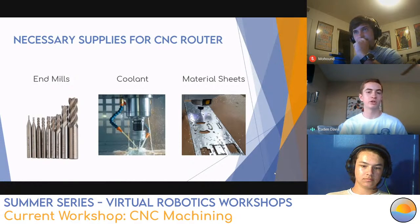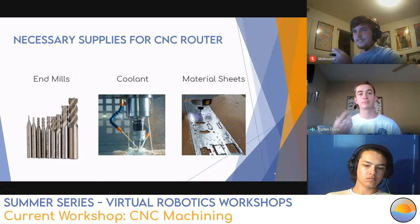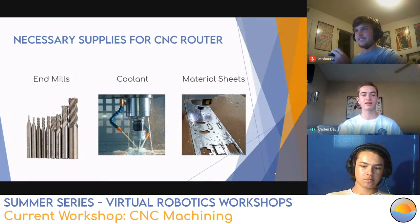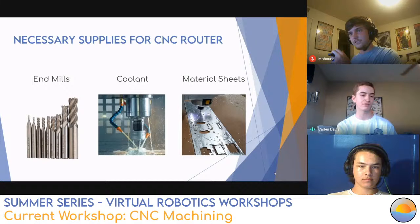So in the normal operation of a CNC router, you commonly need three supplies. You need end mills, which are the bits that actually do the cutting. There are a range of different sizes and a range of different flutes. A flute is the groove you see where the little chips of metal get carried out. You need coolant.